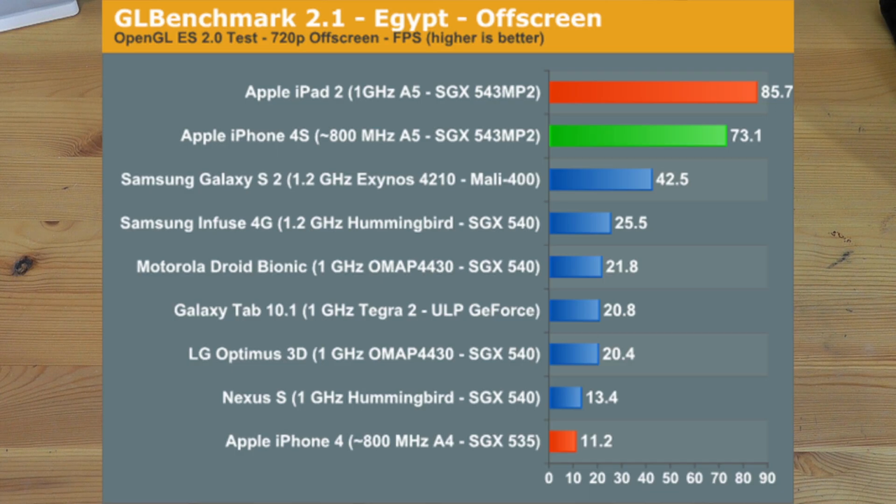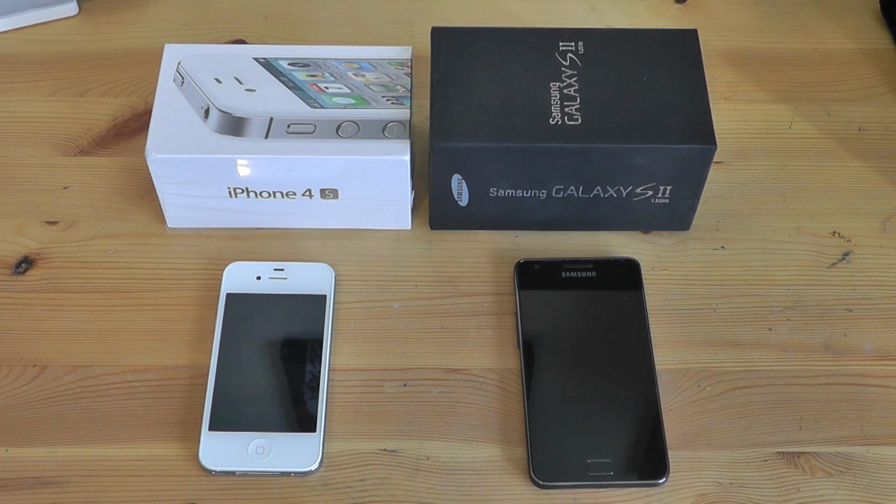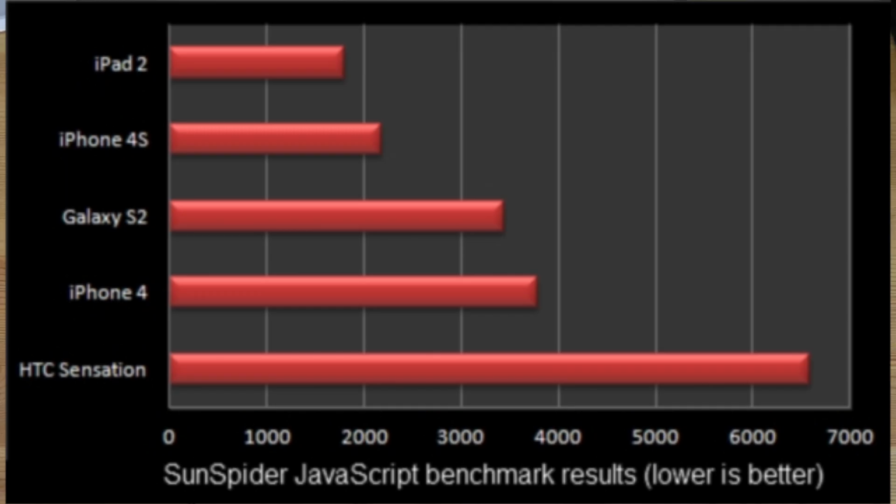Now, into the GL benchmark, which looks at the frames per second in terms of graphics performance. Again, we can see the iPhone 4S coming in at 73.1 and the Samsung Galaxy S2 coming in at 42.5. So again, in terms of performance, the iPhone really does completely obliterate the S2. Now, if we look at the SunSpider JavaScript benchmark results, where the lower score is better, again we can see that the iPhone 4S significantly outperforms the Samsung Galaxy S2.